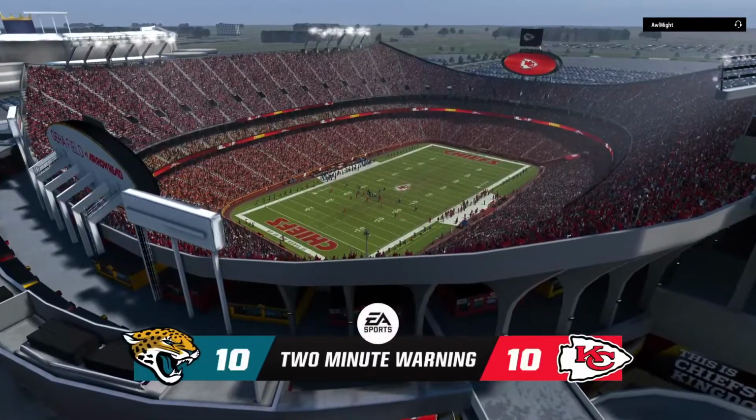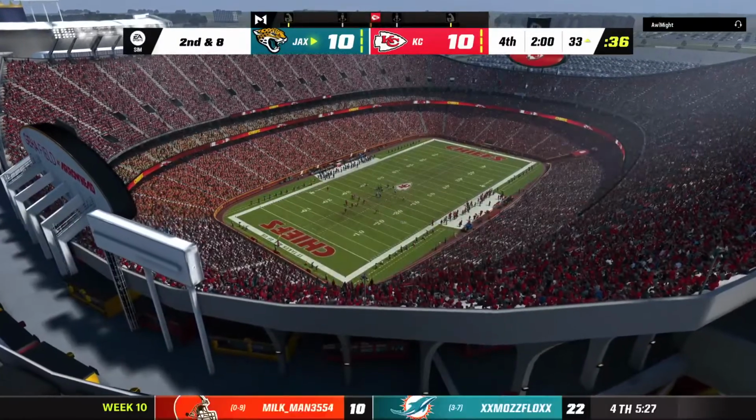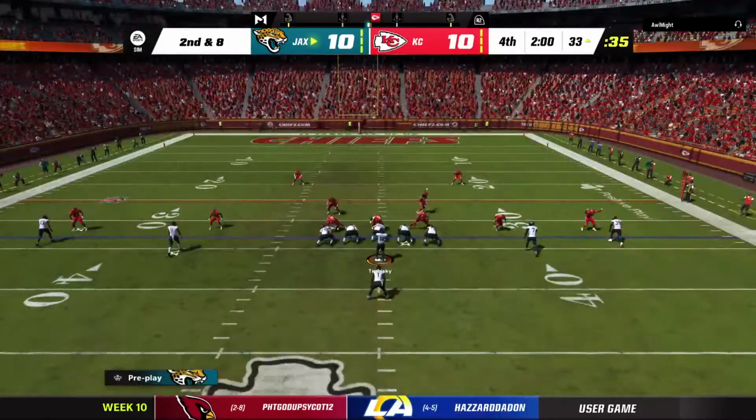Getting down to the good stuff. All tied with 2 minutes remaining on EA Sports. So it's Jaguar football here as we welcome you back. They've got a 2nd down now as they search for a score to break this tie.